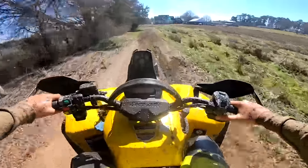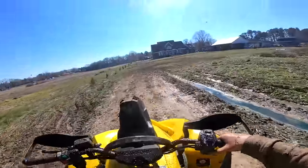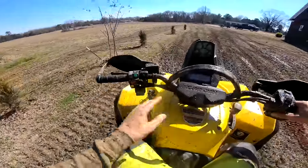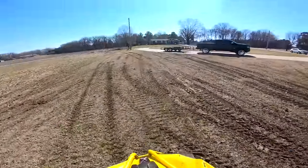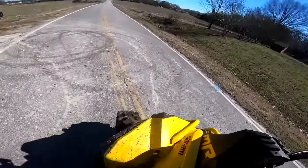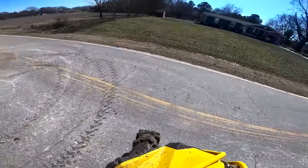Golly, this thing's quick. Holy cow, it really is quicker than the Outlander. One thing I do love about the Renegade is it whips, son. This thing just whips around. It just slings it. Here, let's go out to the pavement to show you. When I say this thing whips it, I'm not gonna give it but a quarter throttle. Nah, that wasn't enough throttle. Just watch. Half throttle, maybe?